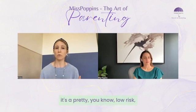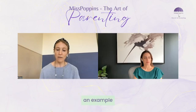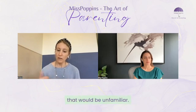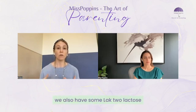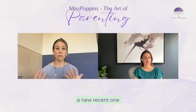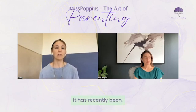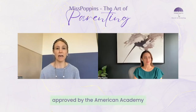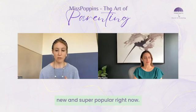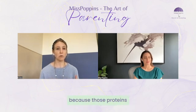It's a pretty low risk alternative to cutting out dairy altogether. An example of that would be Enfamil AR. We also have some lactose or reduced lactose formulas such as Gentlease or any of those labeled sensitive formulas. A new recent one that has been coming out a lot is goat's milk formula. It has recently been approved by the American Academy of Pediatrics over here in the States. So that's pretty new and super popular right now. However, it's not suitable for a cow's milk protein allergy because those proteins are so similar.